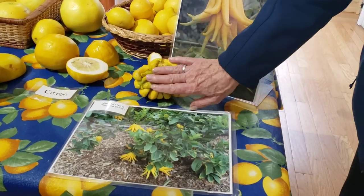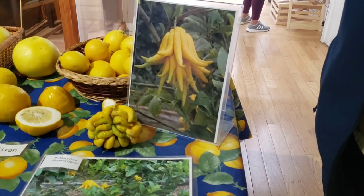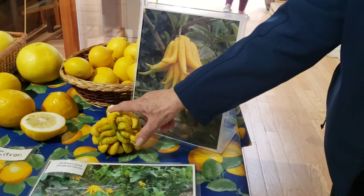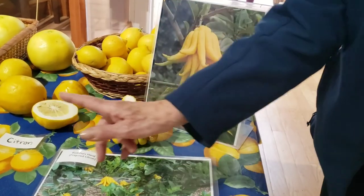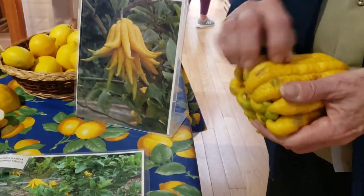Honestly, that is a good one. This is what they usually look like. Right now, they're not in season, so we have to hunt for whatever we could find. This is what they look like on the inside. There are no segments, none. No segments whatsoever. And they use it as a zest.